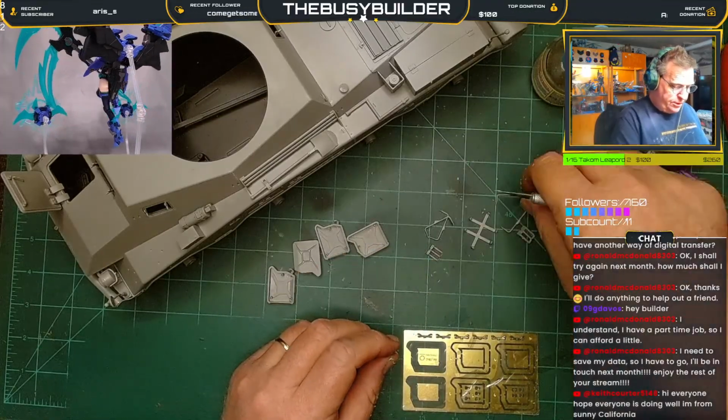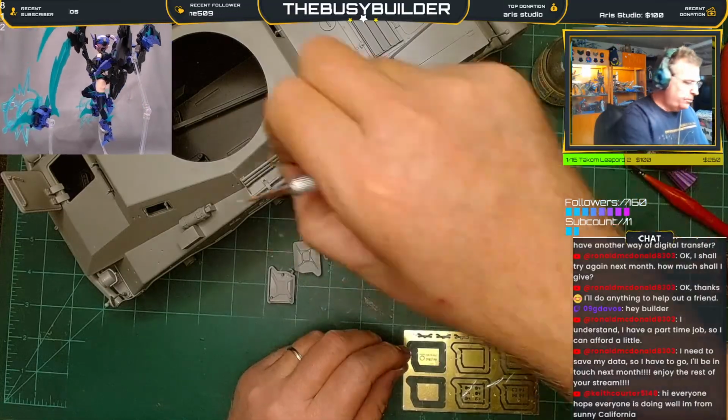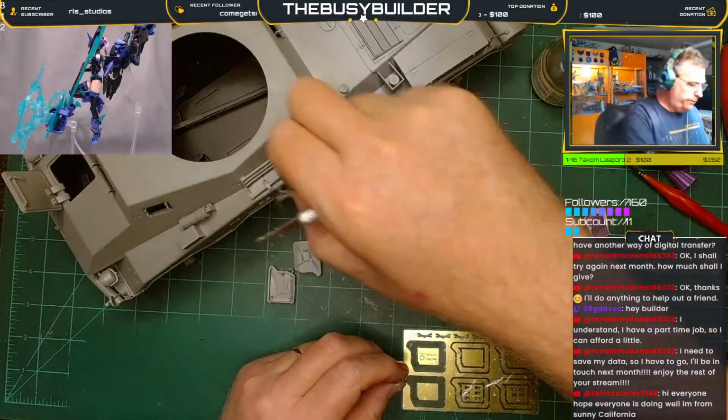I won't need these just yet. I just wanted to get them off the sprue. I'll put them over here with the other four.